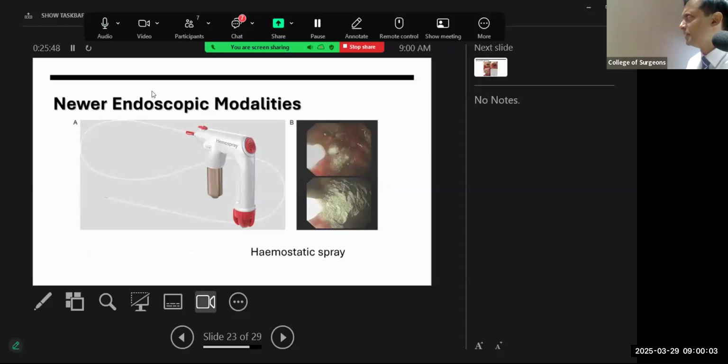And of course, you may have come across the hemostatic spray. Especially for diffuse bleeding or multiple ulcers, you can use it as a short-term measure. But generally, when you use hemostatic spray, you usually have to go in again about 24 to 48 hours later and make sure that the bleeding has stopped. But it's quite an effective thing for the short term.